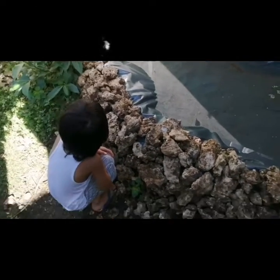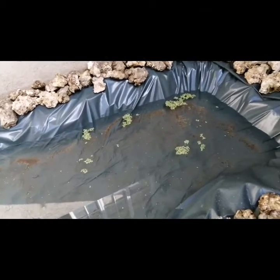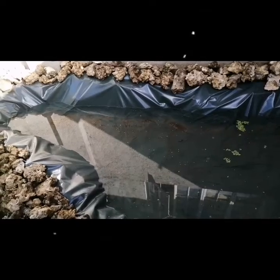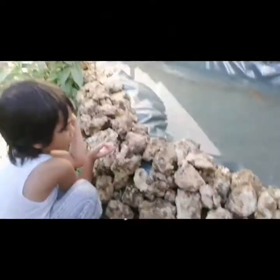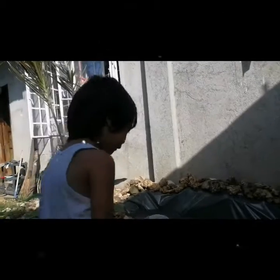Why are you there, Kuya? We need to catch more fish. This is not enough fish. I'm gonna buy a solar air pump so that it can pump air, oxygen into the pond. But Daddy, we need more fish. Probably we'll buy a koi. Koi fish, I love that. I love koi. They're colorful, no?